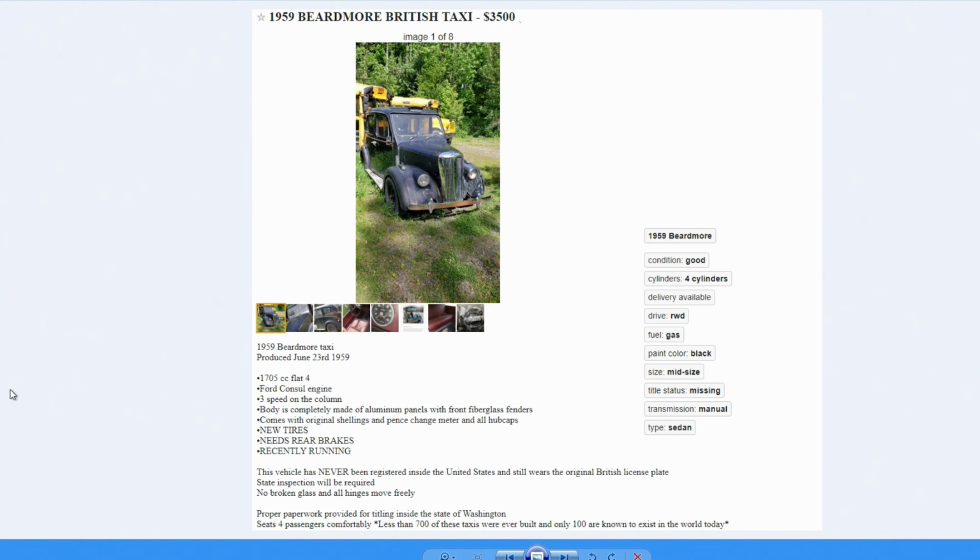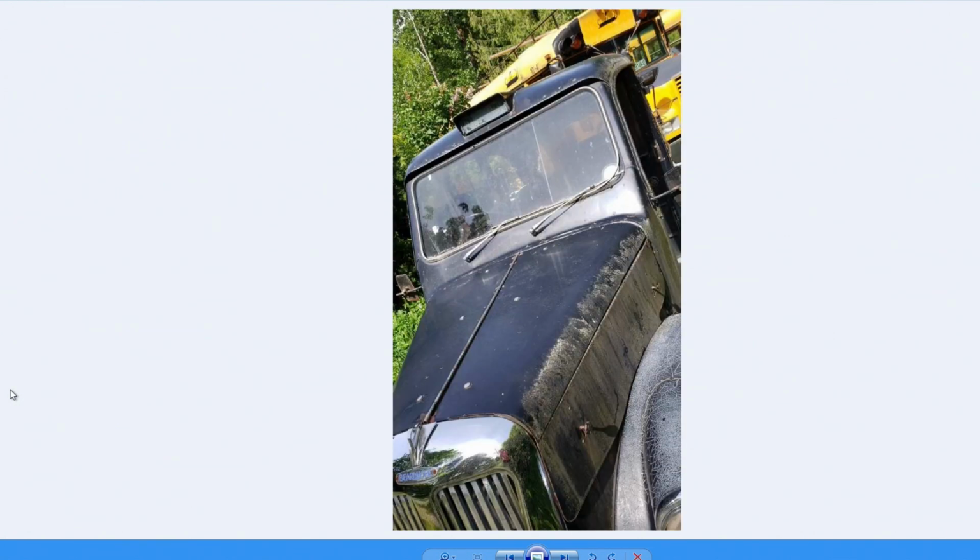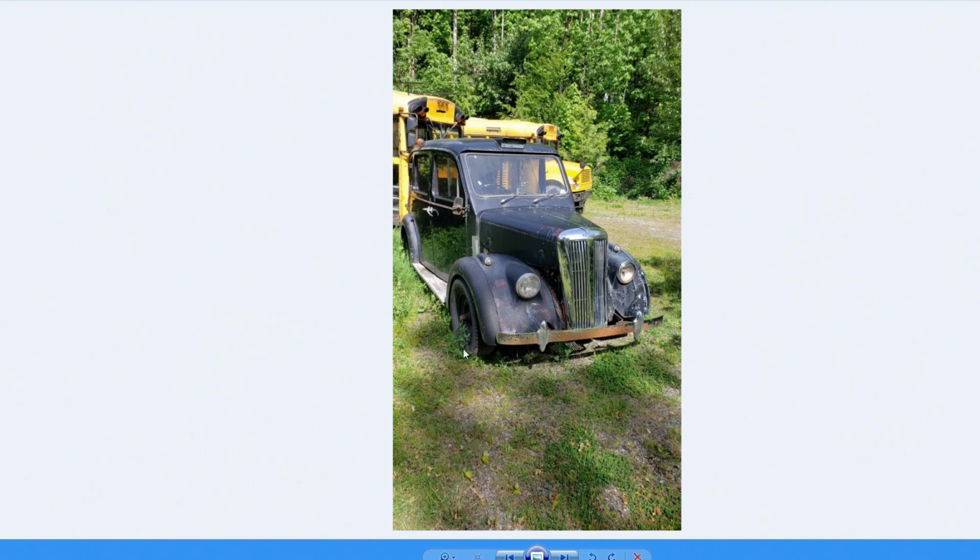That's a selling point. Title is missing. Needs rear brakes. Let's make that list a little bit longer, huh? Needs rear brakes and whatever happened to the front left fender there. I guess it's fiberglass because it's all spider cracking like this.